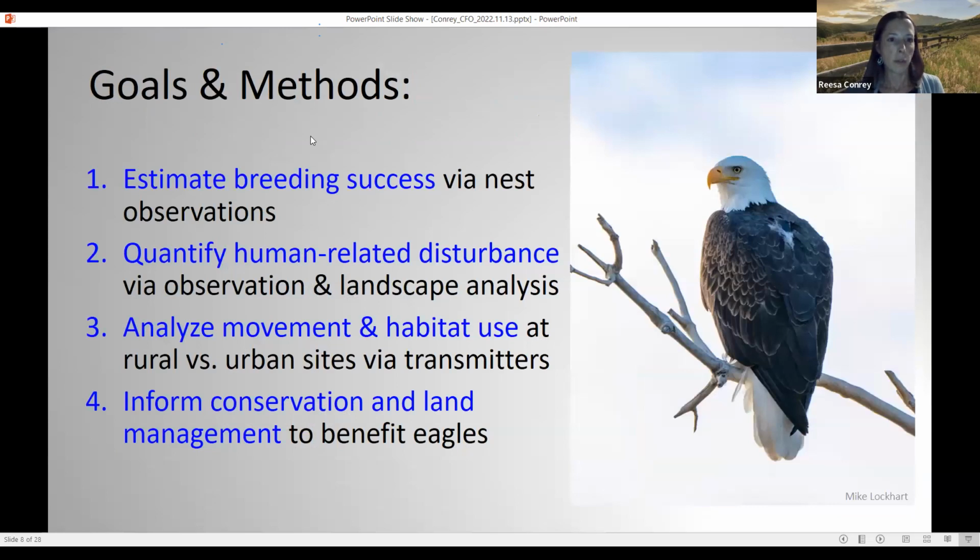So the four major parts of this project are, first, to estimate breeding success via nest observations. We have volunteers and staff collecting tons and tons of data, which is great because we would never be able to collect that just on our own. Second, quantify human-related disturbance, and that comes from both the direct observations at the nest as well as landscape analysis using GIS.